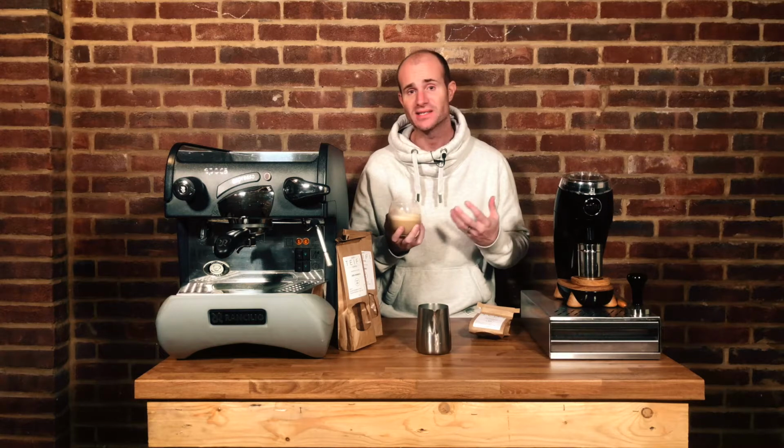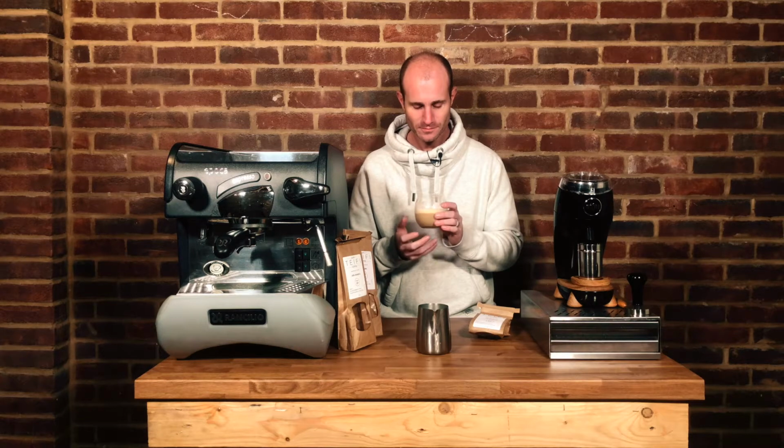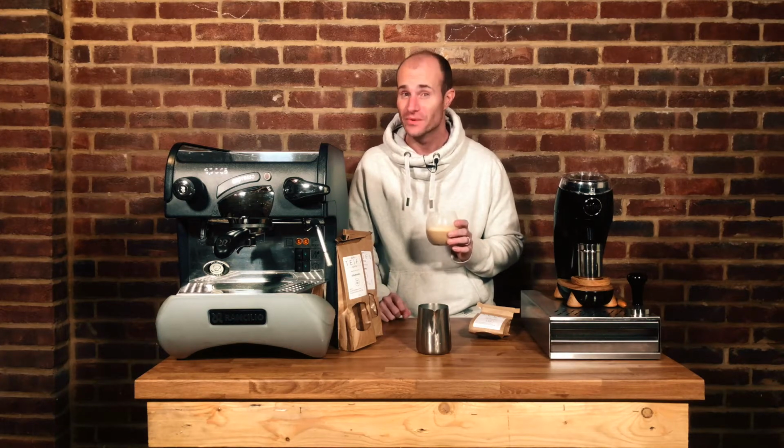Now the difference this time round is it still tastes nice and strong, but the oat milk brings out the nuttier flavours. So it has almost a cashew kind of taste and consistency to it, which I like even more. So I think I would drink that personally more as a milky coffee.